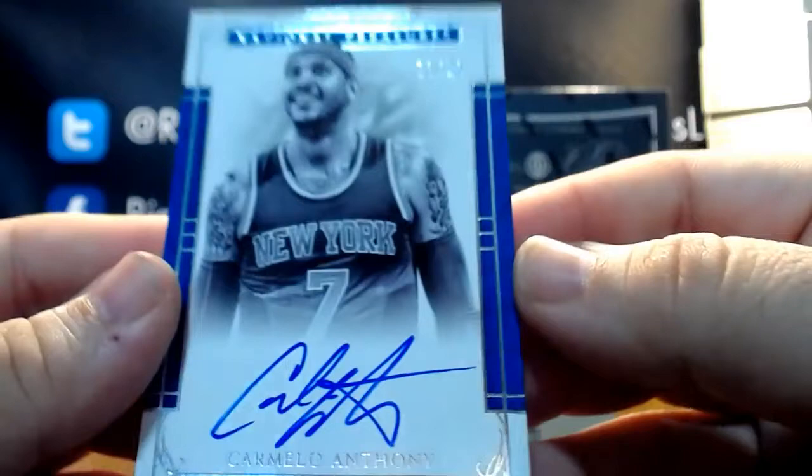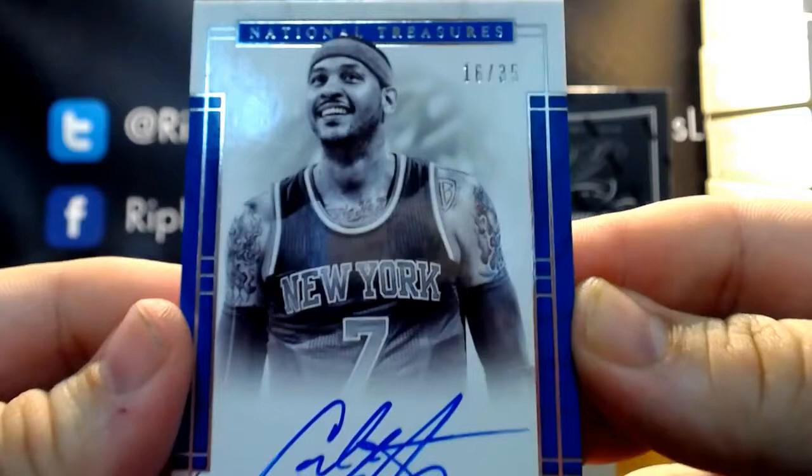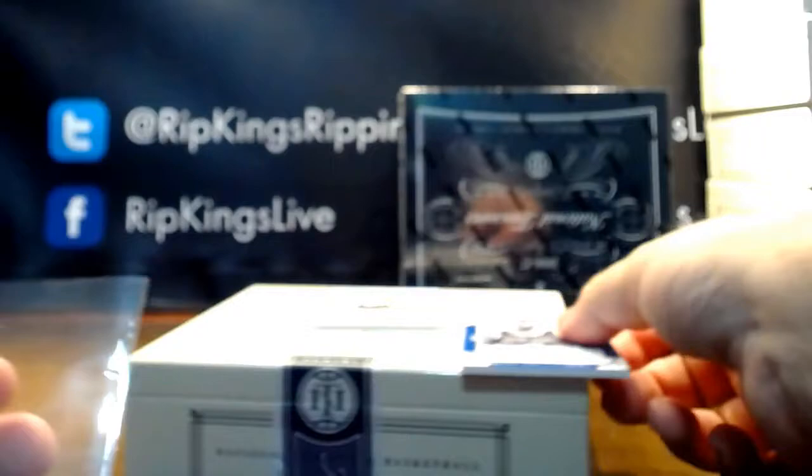Carmelo Anthony out of 35 for the Knicks. And a 101 printing plate, rounding out box number three. Steph Curry for the Warriors.